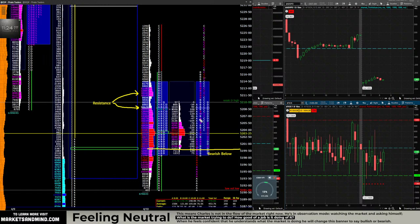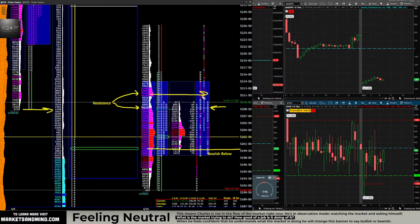Okay. But if they can turn the half back at 5,209, which is also the previous day's low, or this node just above at 5,212, allowing them to just repair that weak reference and then get sellers. If they can turn either one of those into resistance, which they have not been tested yet, then I will get bearish there as well.